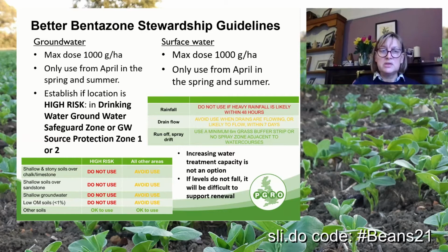So the rules are to look for groundwater in high-risk zones: drinking water groundwater safeguard zones, or groundwater source protection zones 1 and 2. So establish if you're in one of those zones. Maximum dose is 1,000 grams of active substance per hectare, and really only used from April in the spring and early summer. If you're in those high-risk areas on the shallow, light soil types, then you shouldn't be using it at all. And in all other areas, try and avoid use on those shallow soil types.